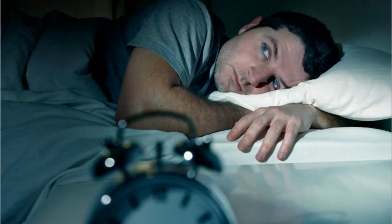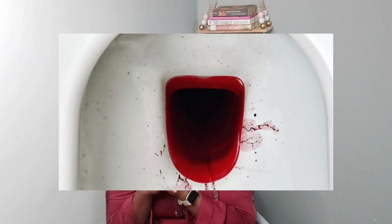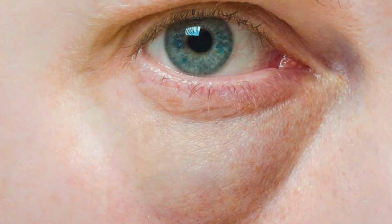There's also the symptom of trouble sleeping due to buildup of toxins in the body. Another symptom is blood in the urine, which is due to the leak of red blood cells through the damaged filter, so blood cells, protein, and big molecules are able to pass through. There's also puffiness around the eye due to loss of protein. When protein is lost, it causes the body to swell up.